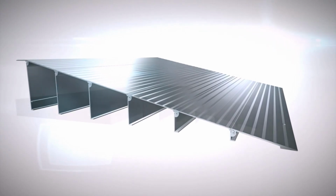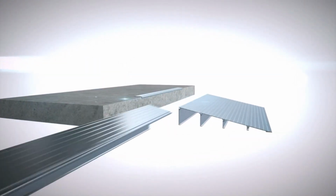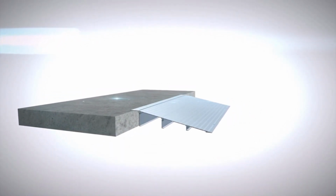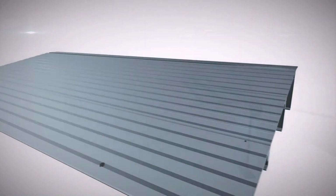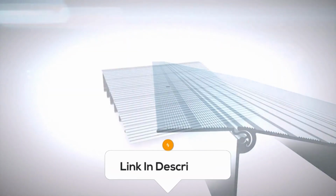If you need it shorter, you can remove sections and adjust it down to size. It's mainly for wheelchairs, walkers, scooters, or even just if you're rolling something heavy over a step. The whole thing is self-supporting too, so no extra setup is involved. As for the price, it depends on the size you pick, but it usually starts around $60 and goes up from there. Not bad at all for something this sturdy and low maintenance.